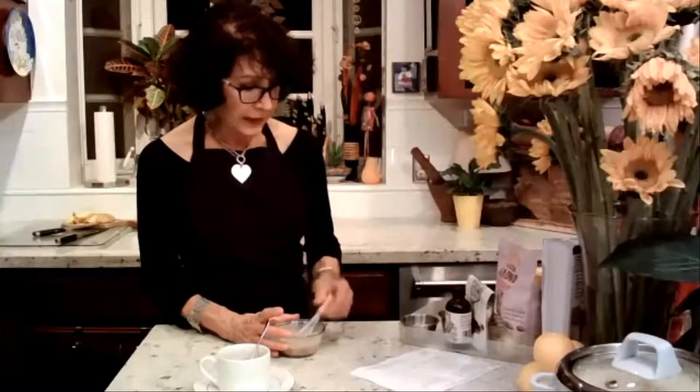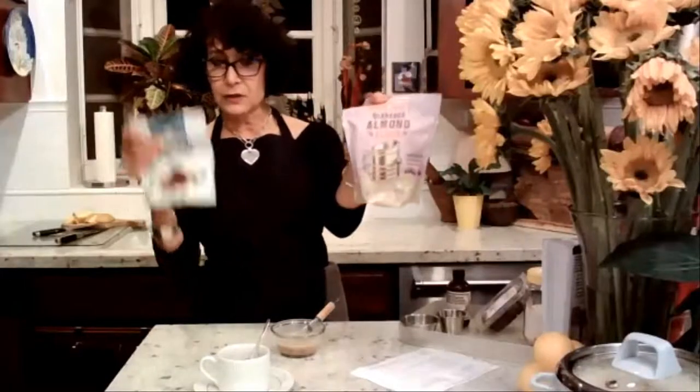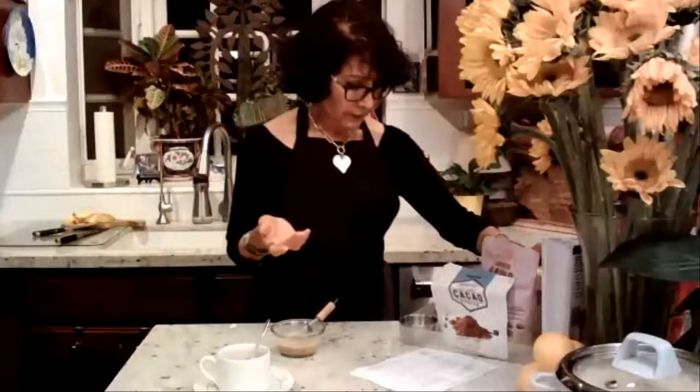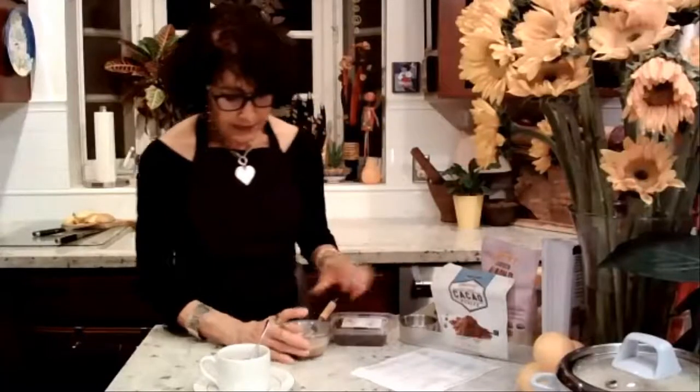All right, mixing all of that, I added vanilla extract. And for the cocoa powder, you can get all of these at Trader Joe's: almond flour, cocoa powder, oat flour, which I ground, vanilla extract. Mix these up.